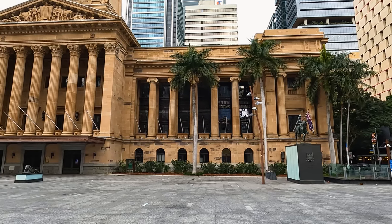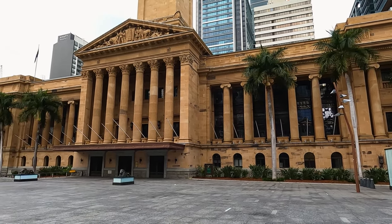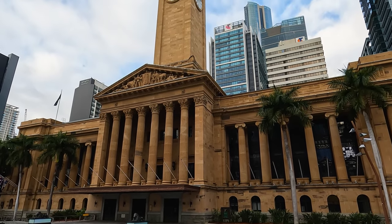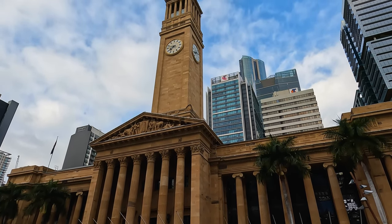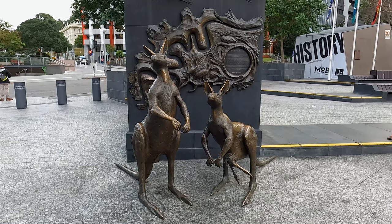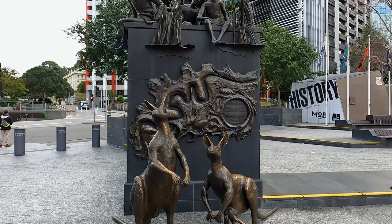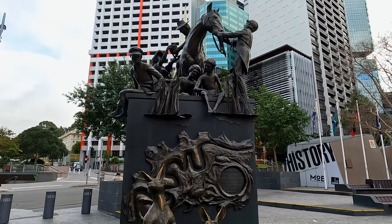The square features the iconic Brisbane City Hall, a magnificent heritage-listed building that offers guided tours and hosts various cultural events. It also showcases striking sculptures and beautifully landscaped gardens, creating a tranquil oasis in the bustling city center.